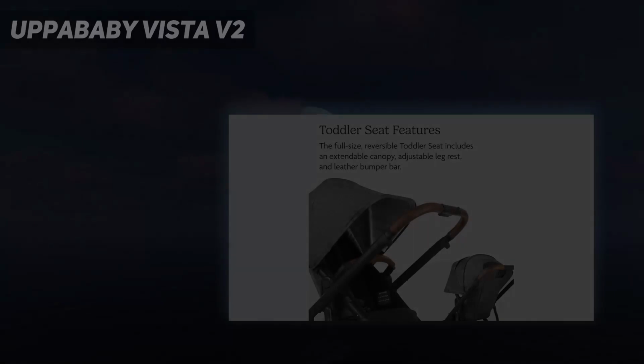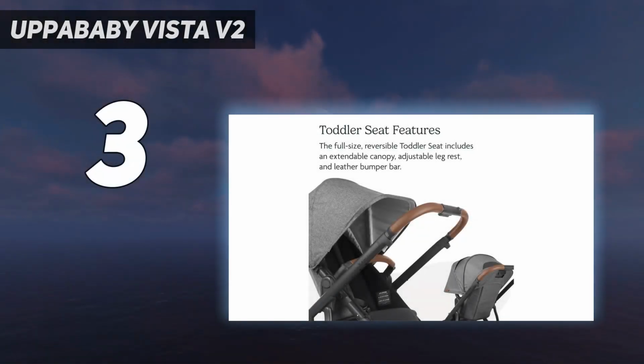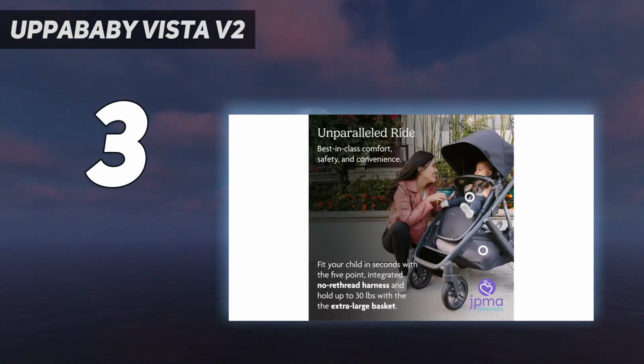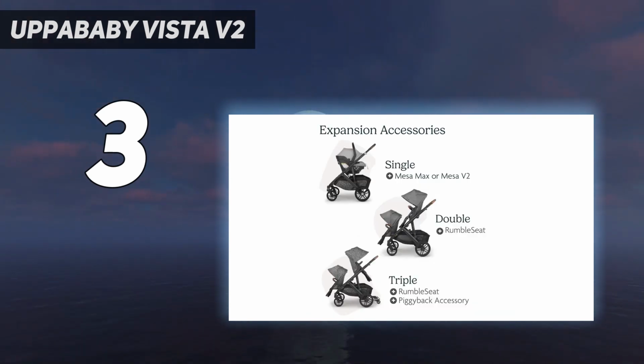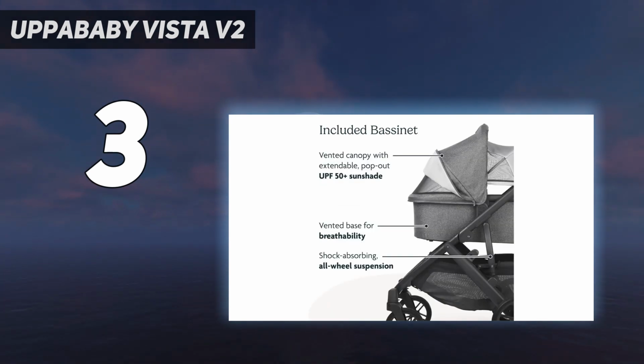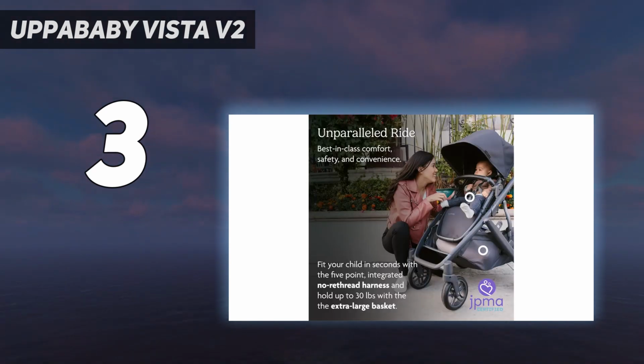At number 3. Uppababy Vista V2. When you have a growing family, you're always looking to see what can be reused, and big-ticket items like strollers are high up on that list. While the list price of the Uppababy Vista V2 may keep it out of range of many households, its multiple configurations, 2 bassinets, 2 toddler seats, 2 infant car seats or a variation of those 2 and a standing board, helped it to earn our best upgrade nod.